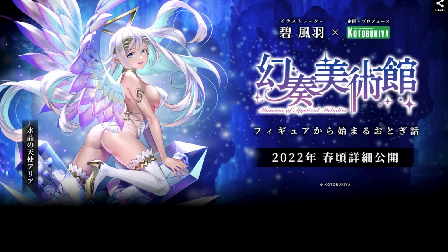Kotobukiya already has a page dedicated to her and already put out a sample of the music. I'm gonna play a little snippet so you can get an idea, but not too long so I don't get in trouble.